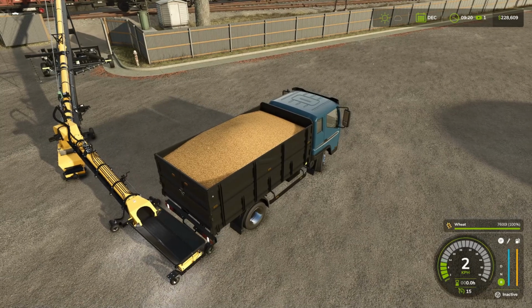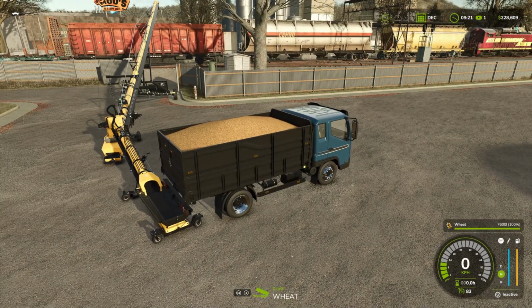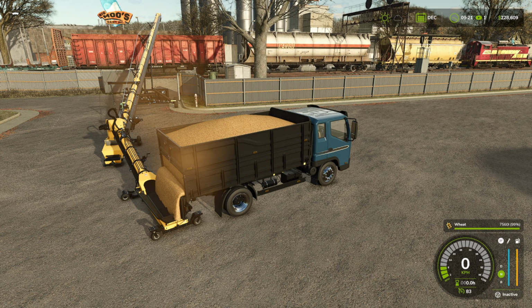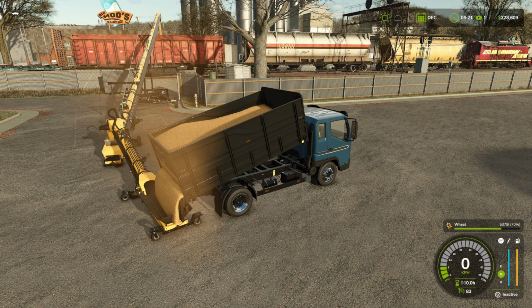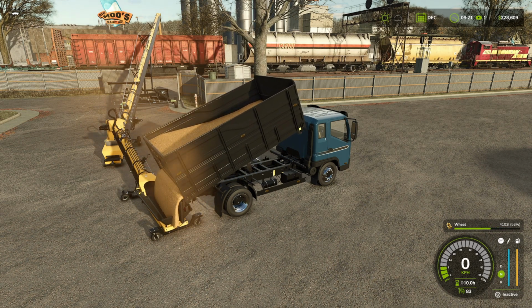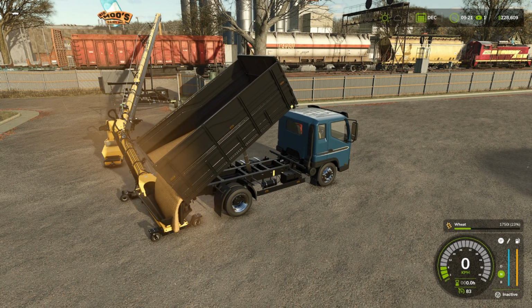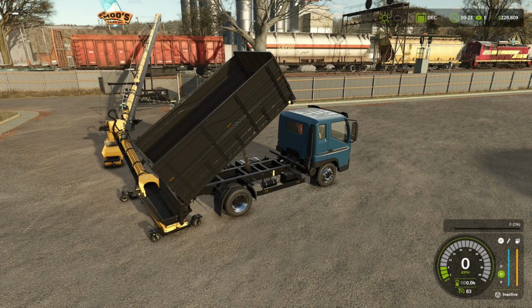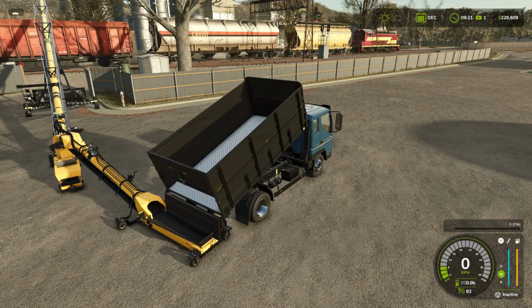Hopefully if we just back ourselves up until about there we go, we get a trigger for the wheat. We're just going to tell that to dump, and hopefully as that goes we should be able to see some wheat falling at the top, and there you go, from the truck into the auger and up into the back of the train. That is one way you can do it. Obviously, it does save you having to bring things down here to the silos. You could just do it straight out of the field if that was something you wanted to do.